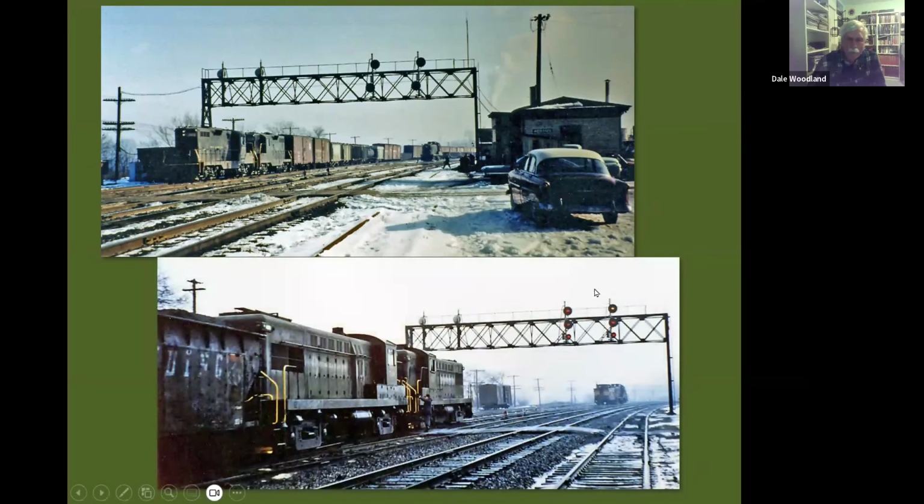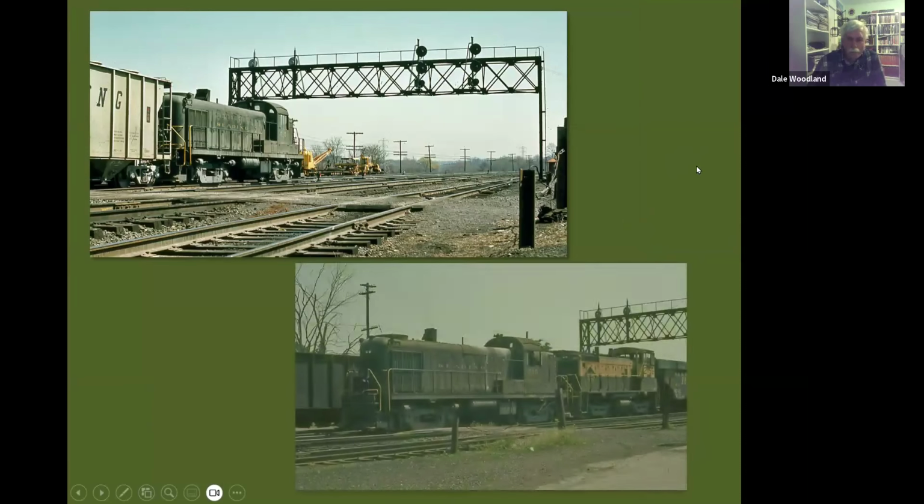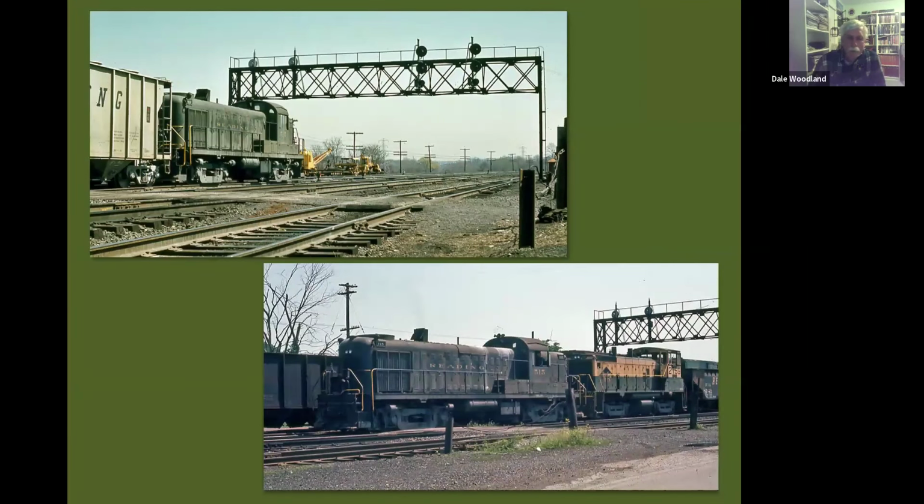And there you have a pair of AS-16s, the original AS-16s headed east. Notice RS3 seen. The Reading, they were RS1s, which was confusing until you learned that that was their own designation, not the Alco designation. As time went on and the RS3s were replaced, the SW1500s were the locomotive of choice for switching there. And occasionally, before the RS3s were all taken off the roster, they would MU together.